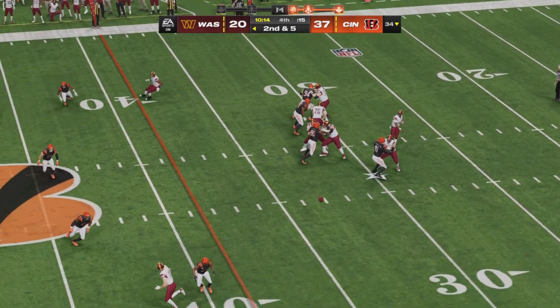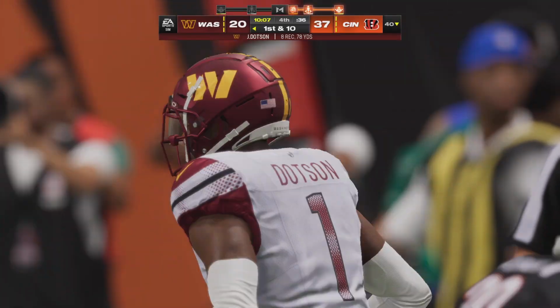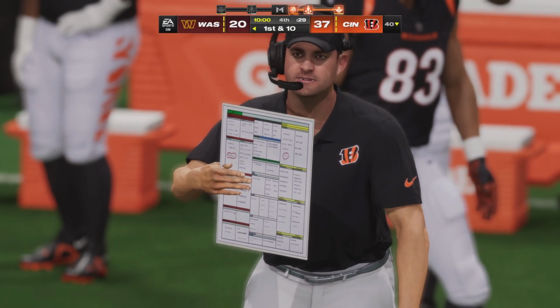To throw on second down, Daniels. That one complete out to Dotson. 8th catch for him now. He's been a big factor, and it's a first down. It's a gain of 6, and the Commanders' first down.